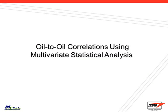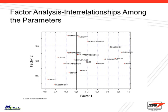Let's discuss oil-to-oil correlations using multivariate statistical analysis. With the availability of data for 45 petroleum compounds for this project, a robust statistical analysis could be performed on the data. For this case study, 24 compound ratios were evaluated for the samples designated in the hydrocarbon intervals A and B as shown on this graph. This graph shows the plotting of all of those compounds and the ratios, as you can see C16 to C17 and a variety of other multivariate responses.